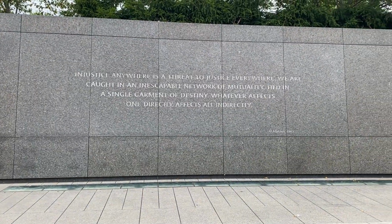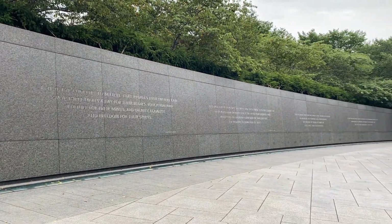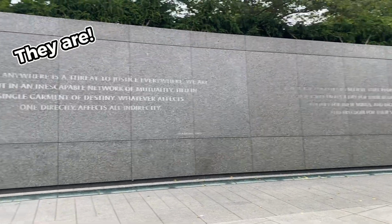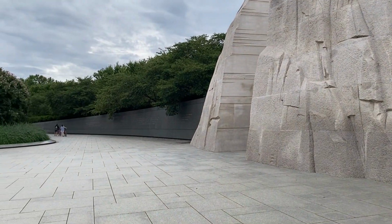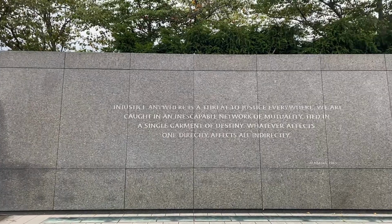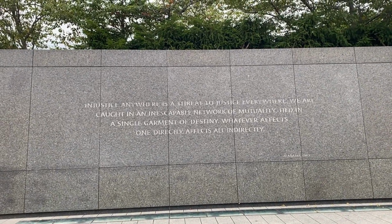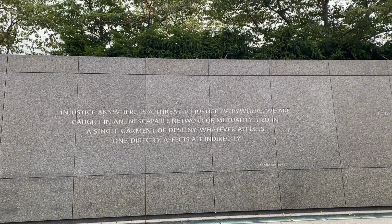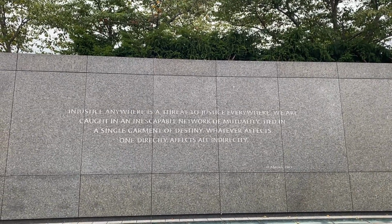All right, I'm giving myself some homework to do and edit on this video, but I believe these are different quotes from Martin Luther King Jr. on the wall right here. And they kind of run all the way down this way and then all the way down that way. But I know this one, he said, "Justice anywhere is a threat to justice everywhere. We are caught in an inescapable network of mutuality, tied in a single garment of destiny. Whatever affects one directly affects all indirectly."